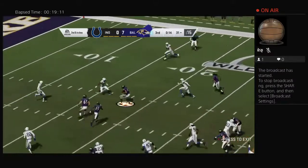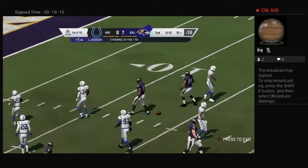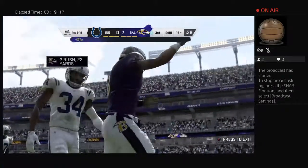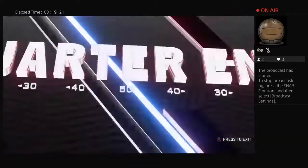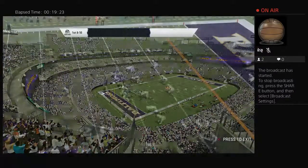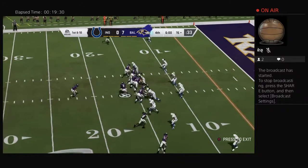And an alley to run. The quick feet by Jackson. And taking it to the 15-yard line before he's brought down. 16 yards on that one and a Raven 1st. Back now in Baltimore. It's the Ravens in control of the football. They've also got the lead as we get set for the 4th.